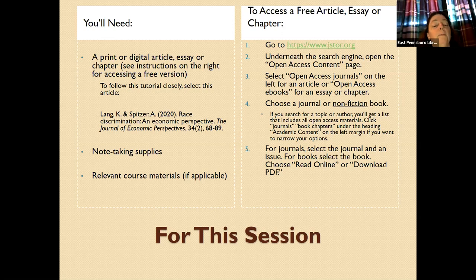The last thing that you need is any relevant course materials. If this is for a course, that means the syllabus and anything else that will help you to know where this reading is situated within the context of the course, perhaps access to Blackboard or other course website, anything at all that will help you to understand in what context you are reading these materials. Make sure that you have these things. Pause this tutorial if you need to, and when everything is gathered, you can start the video again.